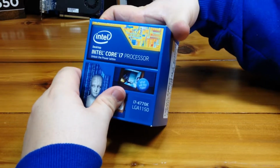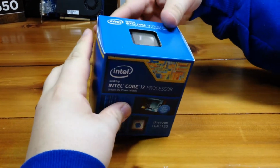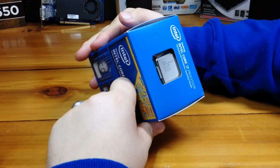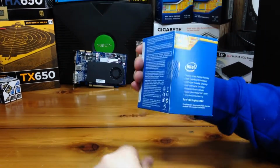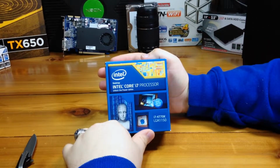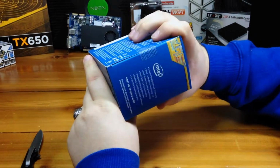This particular chip is clocked at 3.5 gigahertz, and it's got an 8 megabyte cache. The clock speed of the chip is not going to matter much for us, because in the system that I'm building, it is going to be water-cooled and overclocked until it's just about melting, which will be fun. And you'll see that a little bit later. Once I get it going, I'll build it and make some videos about it.